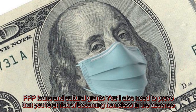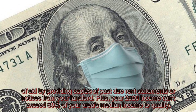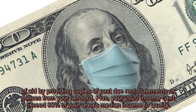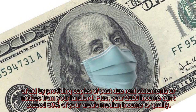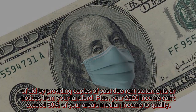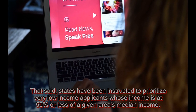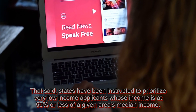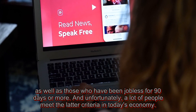You'll also need to prove that you're at risk of becoming homeless in the absence of aid by providing copies of past due rent statements or notices from your landlord. Plus, your 2020 income can't exceed 80% of your area's median income to qualify. That said, states have been instructed to prioritize very low-income applicants whose income is at 50% or less of a given area's median income, as well as those who have been jobless for 90 days or more.